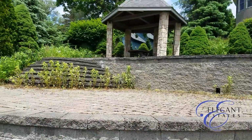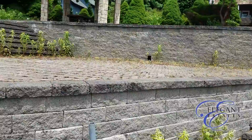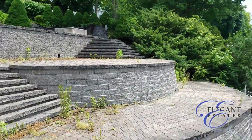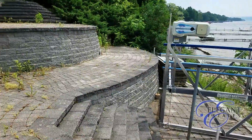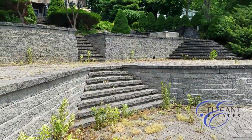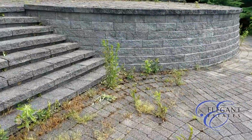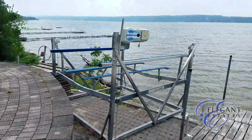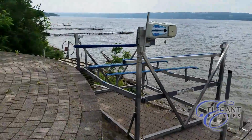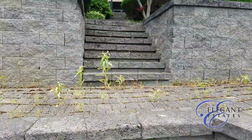So there we have it. We'll digest this one, see if there's anything that we can do for her. She put it on the market. It's been sitting on the market a little bit. She suspects that it's because of the backyard here, so we'll see what we can do with getting this at least cleaned up and a little more safe for the next homeowner. And hopefully she'll be able to sell it.